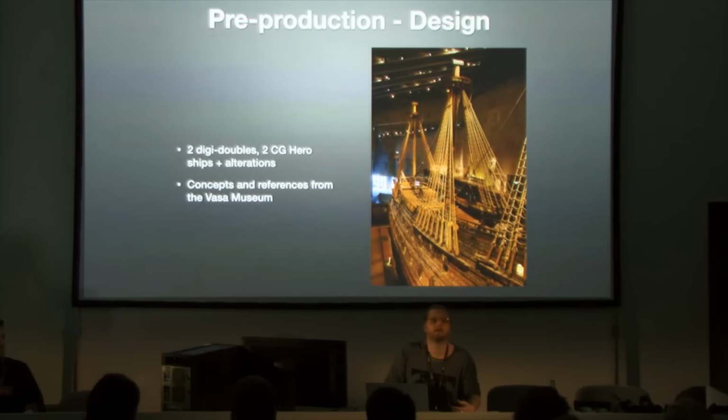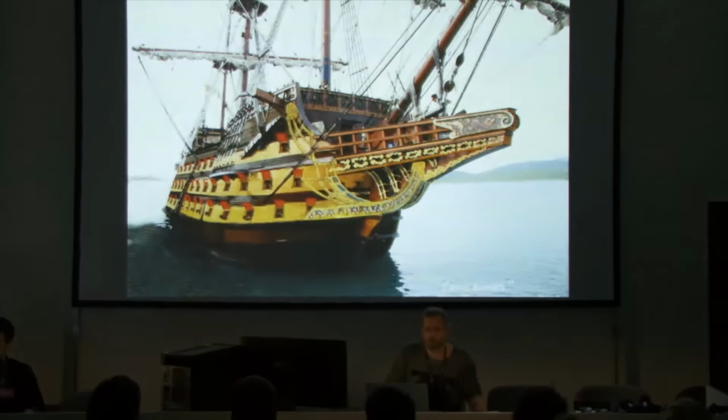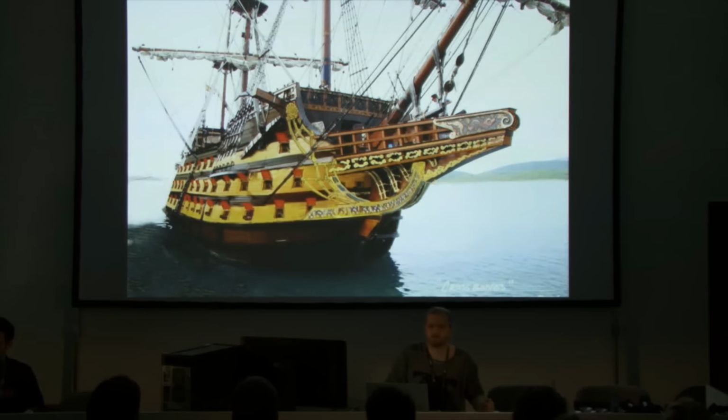It was the Englishman big warship and the Spanish fleet ship. And on top of that, we did alterations also. So we took these four hero ships, if you will, and did alterations in order to populate shots in harbors and the shots where we had fleets of ships. And we did get some great concepts from the art department, paint overs on the actual live action ships, but we also managed to get a lot of great references from the Vasa Museum, a museum in Stockholm, quite close to our office actually, where they have the Vasa ship on display.